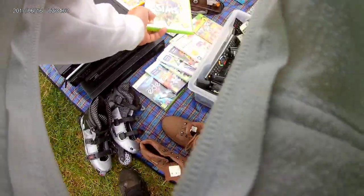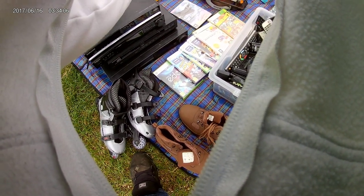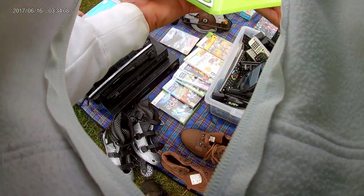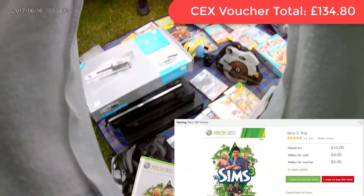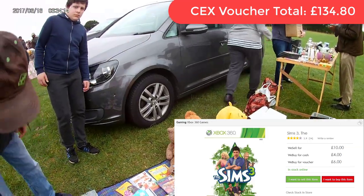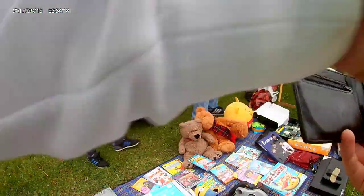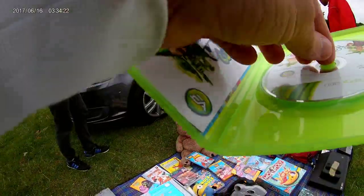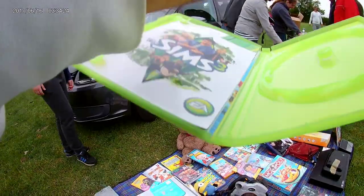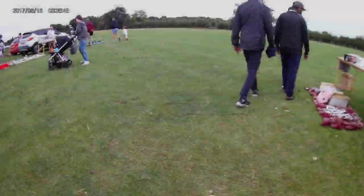How much are the Xbox games? Pound each? Yeah. Copy of Sims 3 here for the Xbox 360. Still good money in this one. And thank you to 2TUK for lending me the pound, because I actually left my change on the pushchair. What a legend. Thank you very much.